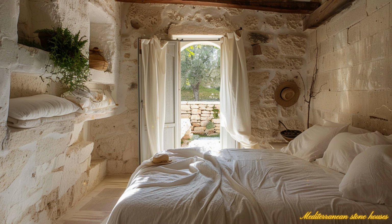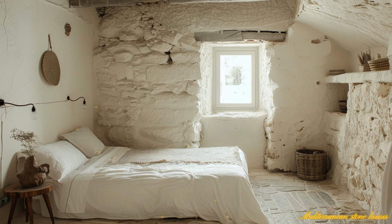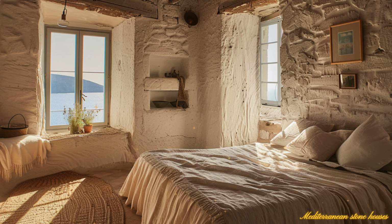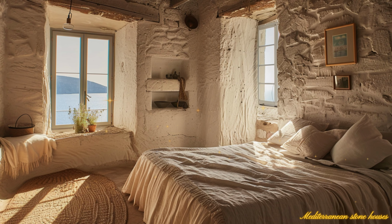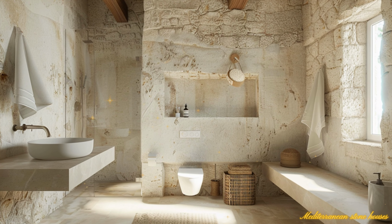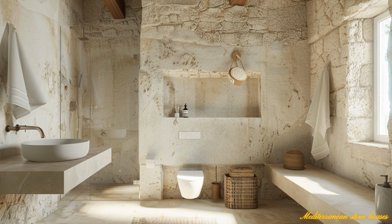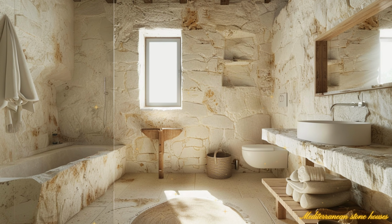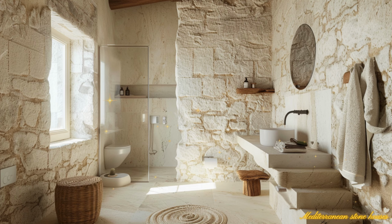So, the next time you find yourself captivated by the allure of the Mediterranean, take a moment to appreciate the sustainable brilliance that lies behind its iconic stone houses. Let their legacy inspire you to embrace a more eco-conscious lifestyle, one that honors our planet and ensures a brighter future for generations to come.